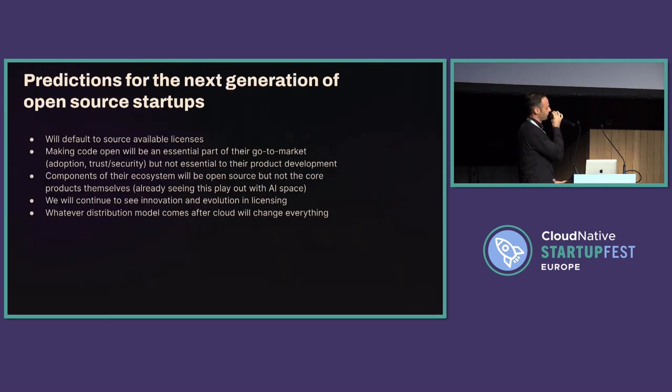So a few predictions that I believe are going to play out as we evolve as a commercial open source industry. I do think that source available is going to be the default license. I think it's the best thing available to us today. Doesn't mean it will be forever.